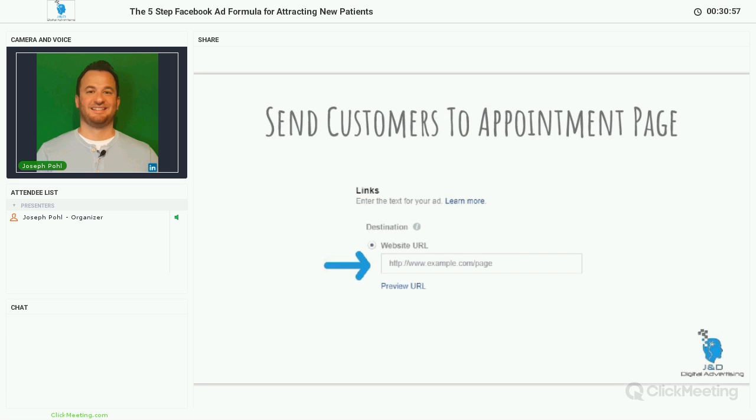So that last step, and I said when you include your link, it looks like this. So you're going to send customers to your appointment page. Once you get to the last stage of setting up your ad, there's a section that says links, and you'll have the opportunity to enter your link that you want to send them to. So your appointment page link will go in that little box right there.